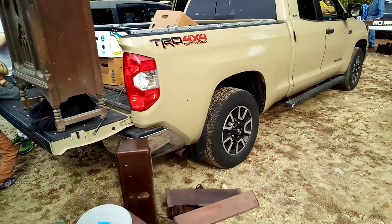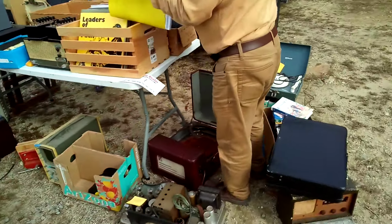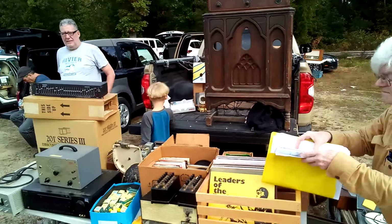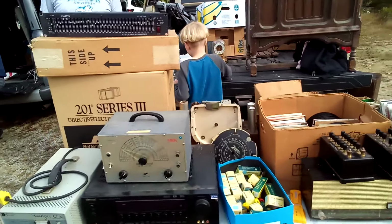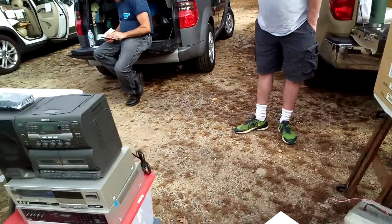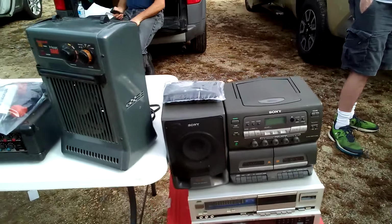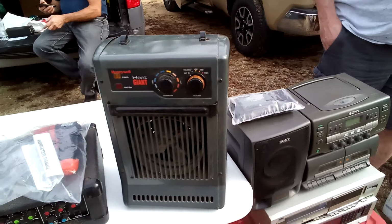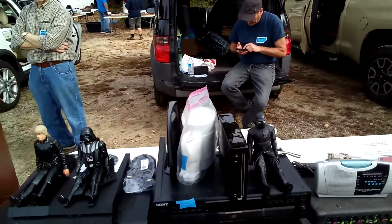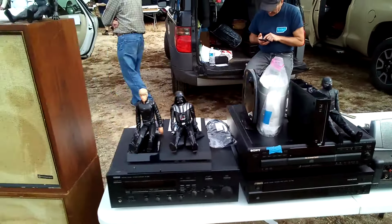Oh, we've got cases for radios. We got books. We got all sorts of stuff on the ground. And records. Hello, Harry. And what we got here? We got some modern stuff at Sherwood and some test equipment, Heathkit, and we got a half a boom, two-thirds of a boom box, a couple of pieces, a heat giant in case you want to anticipate the cold upcoming New England weather, and we got Star Wars here, and of course various probably 80s Sony and Yamaha pieces, some speakers.